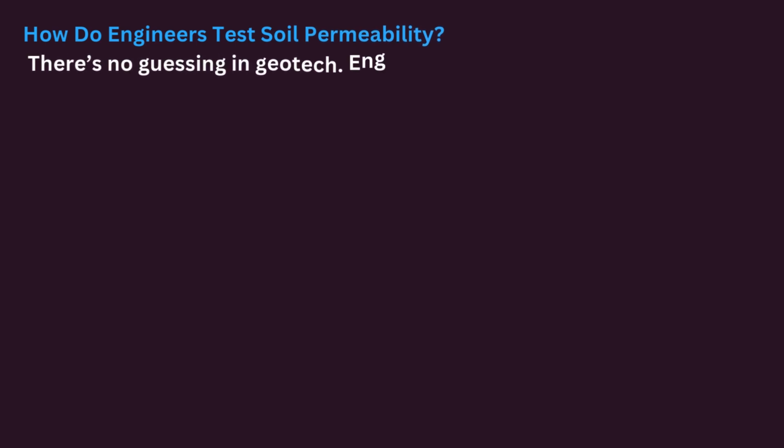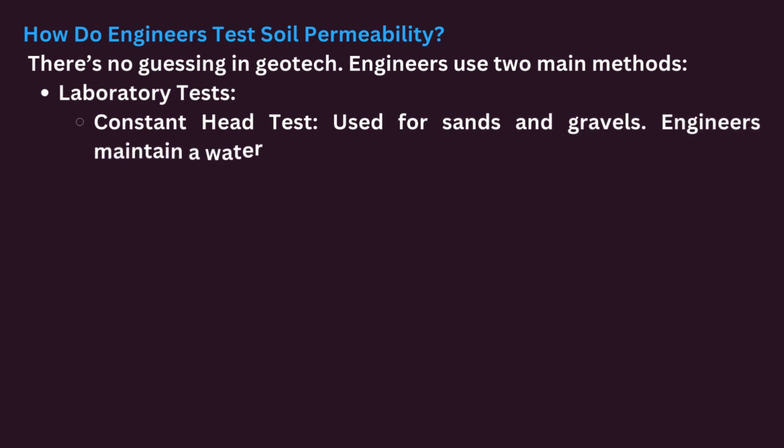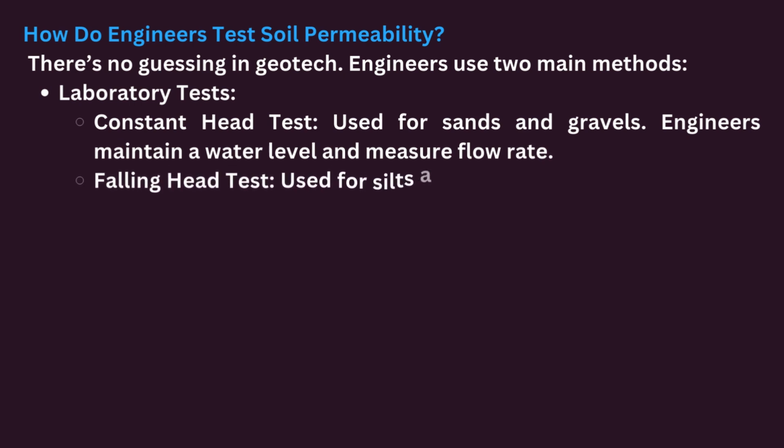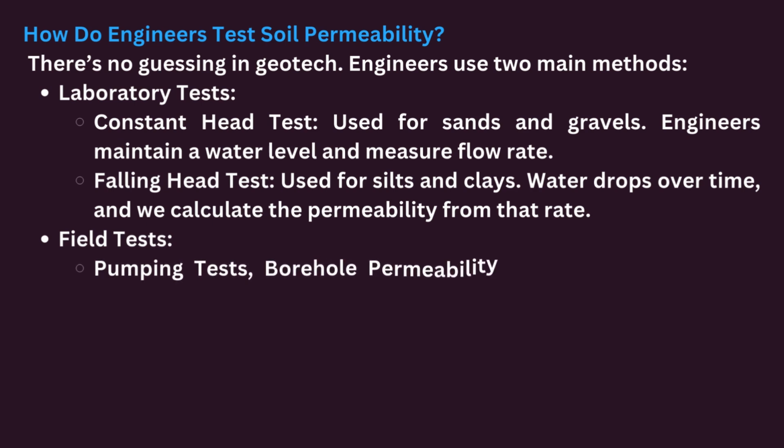How do engineers test soil permeability? There's no guessing in geotech. Engineers use two main methods. Laboratory tests. Constant head test, used for sands and gravels. Engineers maintain a water level and measure flow rate. Falling head test, used for silts and clays. Water drops over time, and we calculate the permeability from that rate.